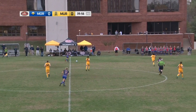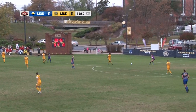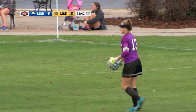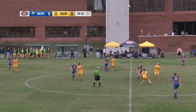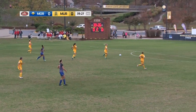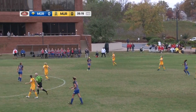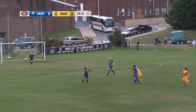Stivers, long pass out towards Gomez. She collects and sends it towards Black, and is unable to meet Black as it's collected by Steerwall. She boots this one downfield. Still up in the air, and Morehead State will collect. Unable to mount a decent attack, however, it goes back to Steigerwald. Come on, Taylor. Down towards Withers again.